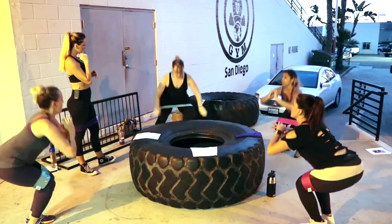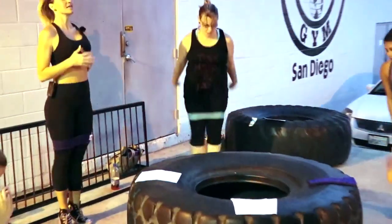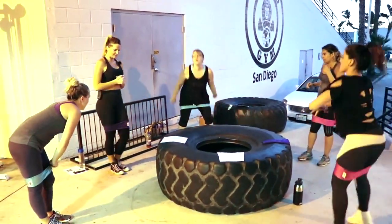Let's take a look at Stace. She's just doing the one squat. She's not doing two squats. So you'll see the difference on that as she's just standing up and squatting down, which is a great modification. Another modification is taking the hop out of it. Good work.